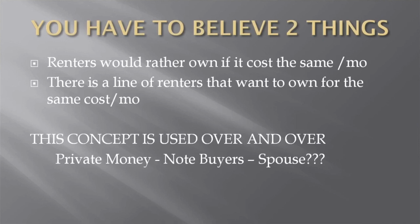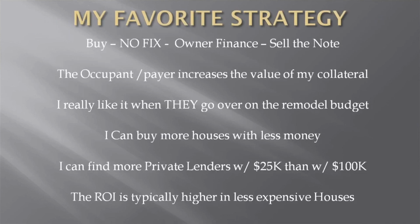So I've used this concept over and over and over with private money lenders and note buyers, even my spouse, to convince her when I first started out that this was a viable business. And they couldn't really argue with me. And then over time, I proved it to be true with real numbers and real customers. So this is my favorite strategy.